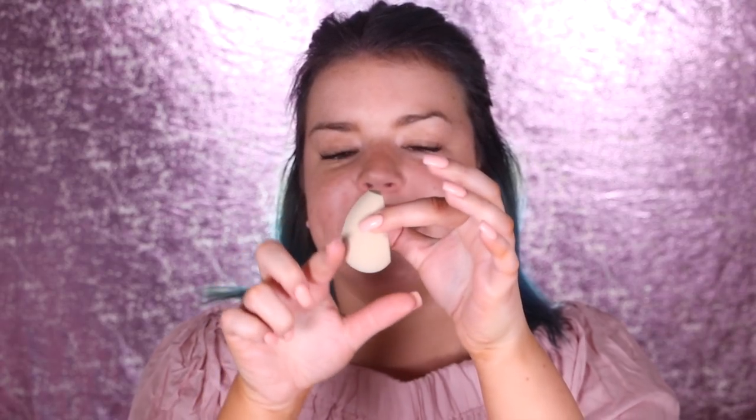I've only ever tried the Beauty Blender, the official Beauty Blender sponge. It's the only one I've ever used, so I'm excited to try a different kind of sponge. It's a really interesting shape. Here it's just got this really flat edge and then a flat top, and then the other side is domed just like the Beauty Blender. So I think this is gonna be perfect for baking and getting in around the nose and the eye area. So yeah, I'm excited to see what this is like.